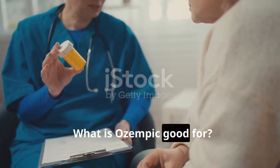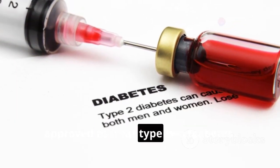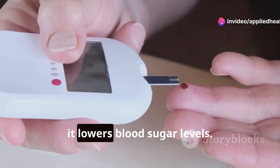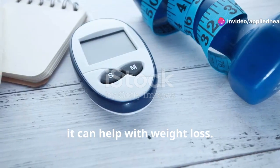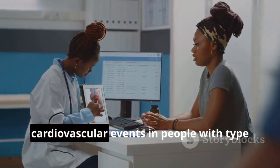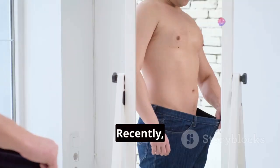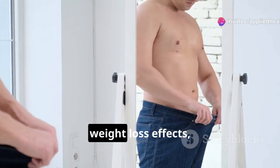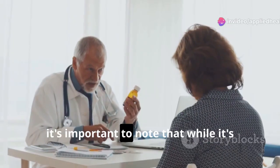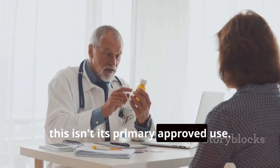What is Ozempic good for? Ozempic was originally developed and approved to treat type 2 diabetes. It helps in several ways. First, it lowers blood sugar levels. Second, it can help with weight loss. Third, it may reduce the risk of major cardiovascular events in people with type 2 diabetes and heart disease. Recently, Ozempic has gained attention for its weight loss effects, even in people without diabetes. However, it's important to note that while it's being used off-label for weight loss, this isn't its primary approved use.